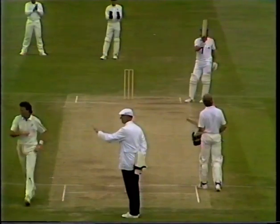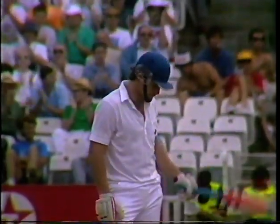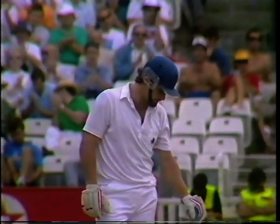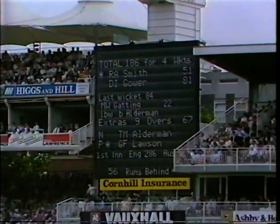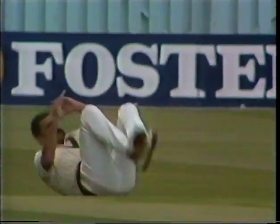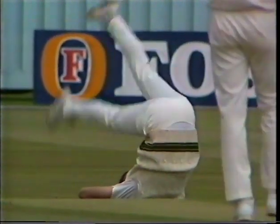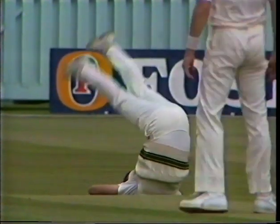Beautiful stroke. 50 for Robin Smith. And the 100 partnership between Smith and Gower. And a fine innings by Robin Smith when needed. Off goes Merv. Crowd pleaser.